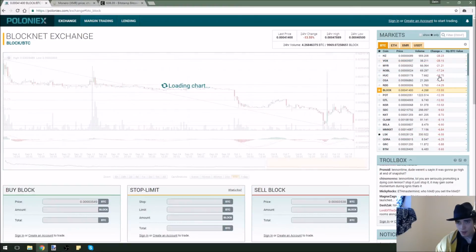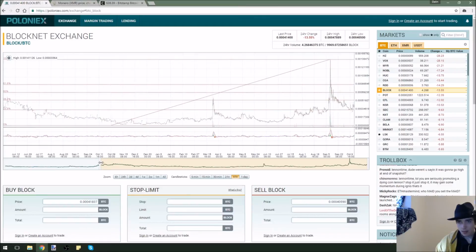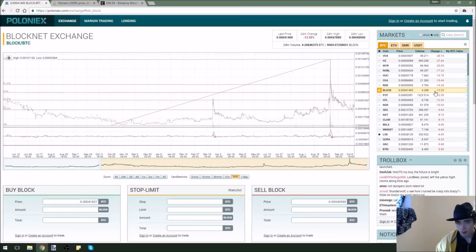Block is down 13%. I'm just gonna point the ones out that I think have value potential, because a lot of these ones that are down I don't really think have value potential. So BlockNet is up, down 13%, and could be a very good buy right now at its 23% level. I've already talked about Potcoin.